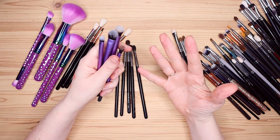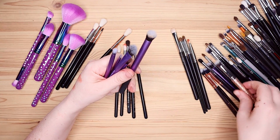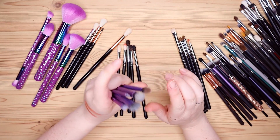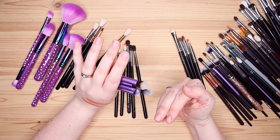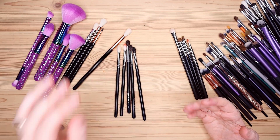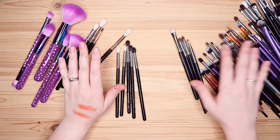The shapes just never really do it for me. This I feel is a bit too big. This sometimes I sub out for my primer brush, but other than that, they just don't really do it for me. They really do it for me in their face brushes. I think they're amazing. There's not a face brush that they do that I don't like. But Real Techniques, really nice quality. Just for me, the shapes just aren't what I'm looking for. And that's it really. So yes, I have way too many eye brushes.